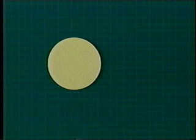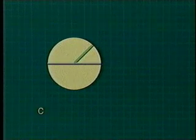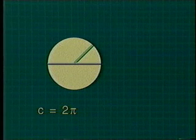The perimeter of a circle is often referred to as the circumference. The perimeter and the circumference mean exactly the same thing. And as you might expect, there's a formula for calculating the circumference of a circle, which is C, the circumference, equals 2 pi r, where r is the radius of a circle.